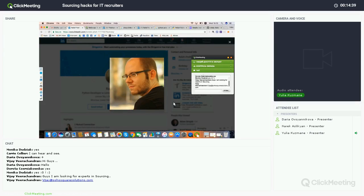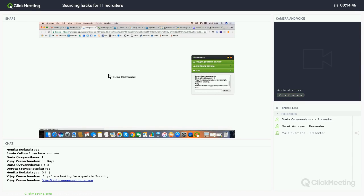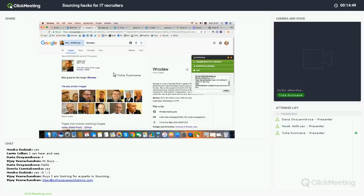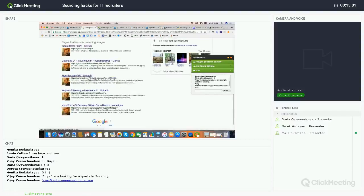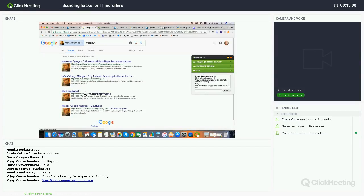We can check his picture and then right click and make search Google for image. That works like this on Mac. If you have Windows, then you just need to save the picture and then make a picture search in Google. Okay, so his GitHub, his LinkedIn, some other GitHub. We can check some Code Wroclaw account, maybe DevHub, maybe some other information that can be really interesting for us.